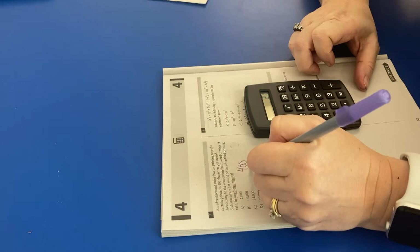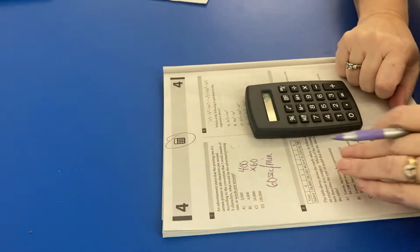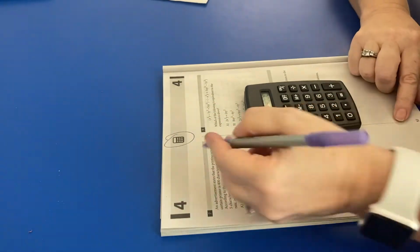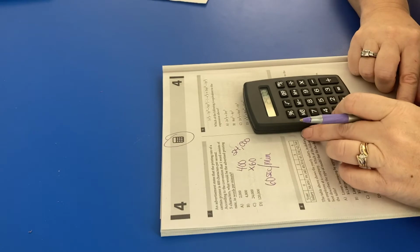So let's do 400 times 60, which is easy. Let's use our calculator because this is a calculator section. So 400 times 60. Wow, that's 24,000 characters in 1 minute, okay?